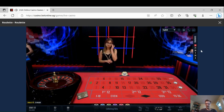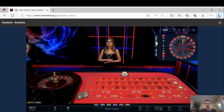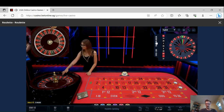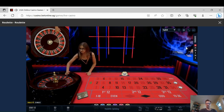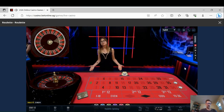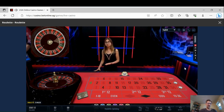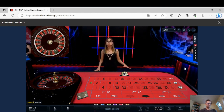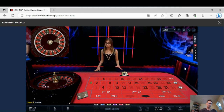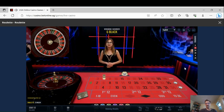Let's see how many spins out of the last 10 have been black here. 7 out of the last 10 have been black. This chick, yeah, next time I see her come on, I might have to play black. Just because with her, it's just always black. Oh, look at there, 6 black. What do you know? Okay, I lost that bet.